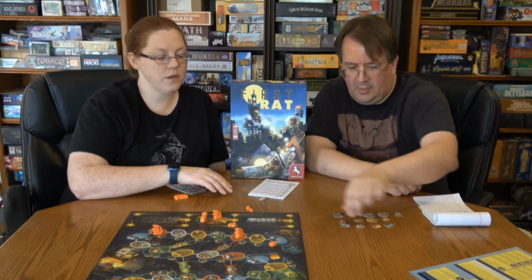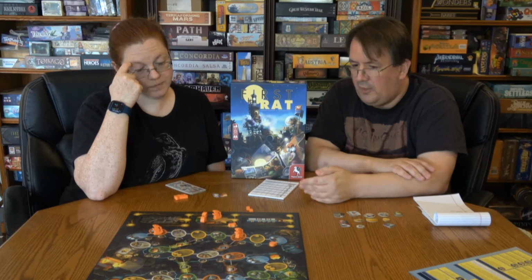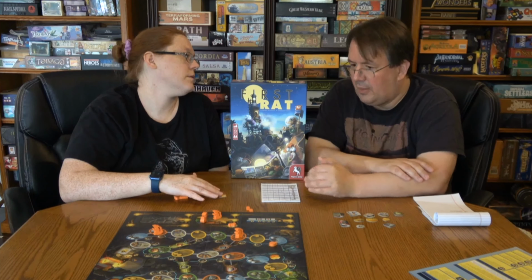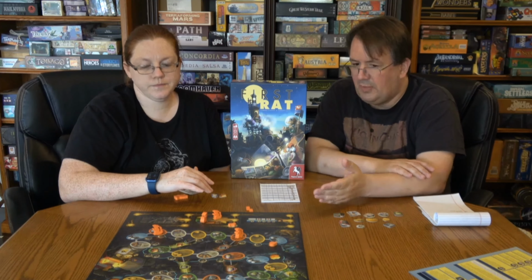Now if there are other players typically playing the game, and if you have less than 5 players, you have to add some neutral mice to the game. That's one thing I didn't like about it, the fact that you have to add neutral mice, but they're just basically blockers.